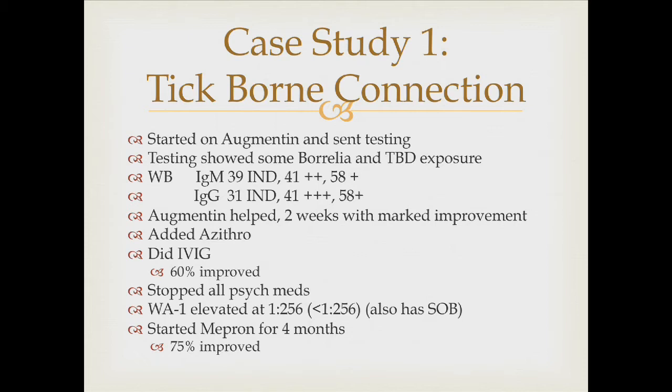Testing came back and did show some exposure to Borrelia. It wasn't a slam dunk. There were some indeterminate antibodies and some positives on less specific bands. When I saw him back, the Augmentin had helped. I added azithromycin. We subsequently did an IVIG treatment. At this point, he was probably about 60% better. I was able to stop all the psych meds, and he was stable.